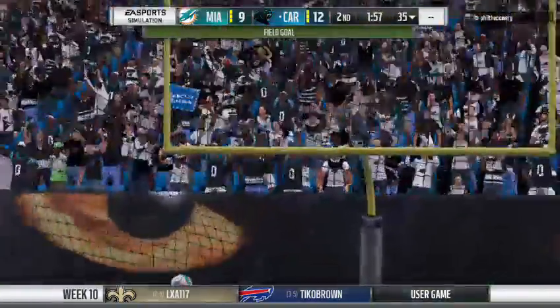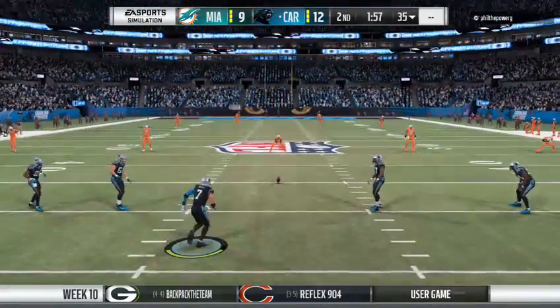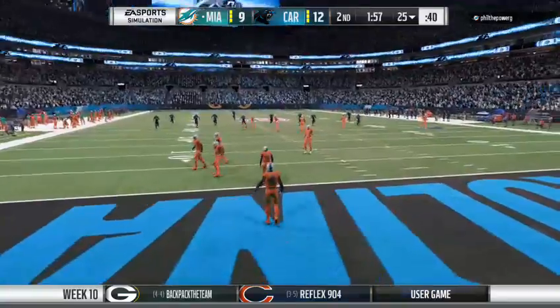And the kick by Elliott is good. And they will take the lead here at 12-9. So the drive stalls out, but they are able to put 3 points on the board. Yeah, just a yard or two shorter than an extra point. So no problems converting there.